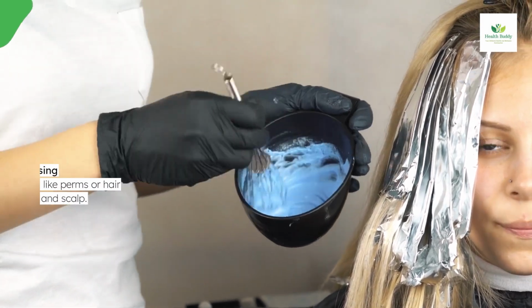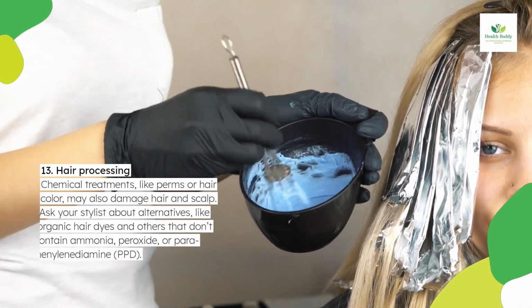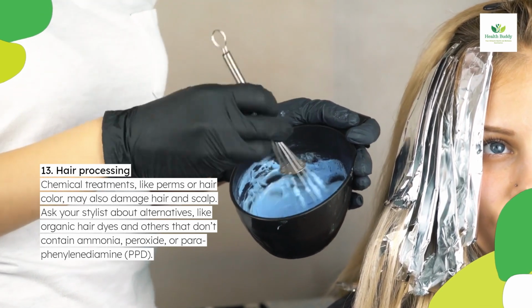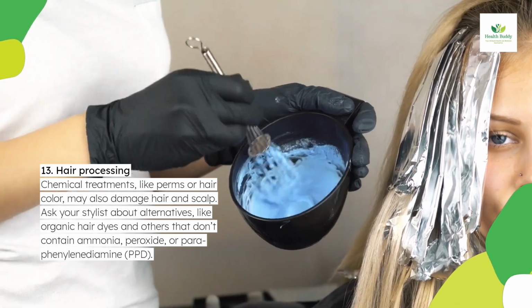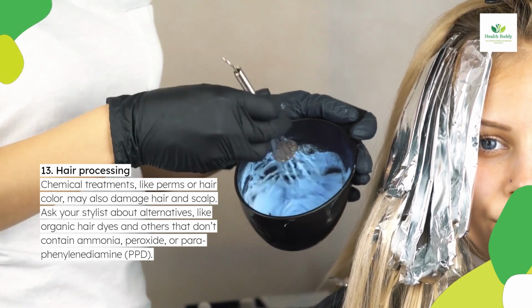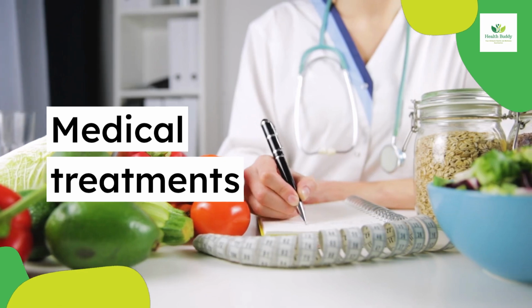13. Hair processing. Chemical treatments, like perms or hair color, may also damage hair and scalp. Ask your stylist about alternatives, like organic hair dyes and others that don't contain ammonia, peroxide, or paraphenylenediamine, PPD. Medical treatments.